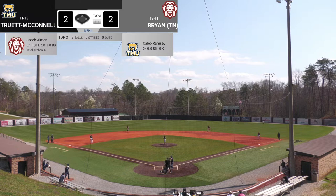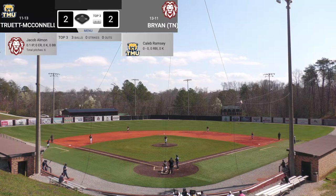Looks in, gets his sign, and comes set. Here's a pitch from Almond. It's going to be a fastball high, 3-0 count, which still isn't a bad idea as Ramsey has come in. He's got, I think, 8 home runs on the season for Truett McConnell. He leads the Bears in home runs. Here's a pitch. It's going to be in there. Fastball called strike one. So that makes it a 3-1 count to Ramsey, who was taking all the way there on a 3-0.